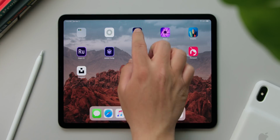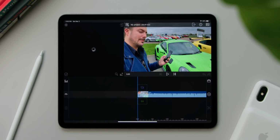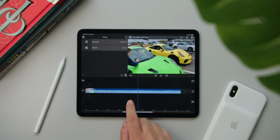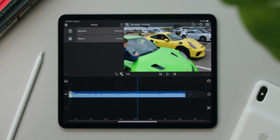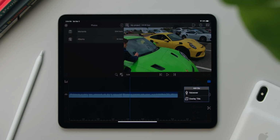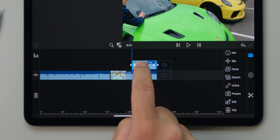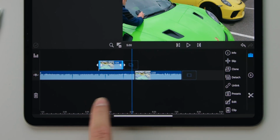Now LumaFusion is one of those just-in-case apps. I don't edit video on my iPad often at all, but I like to know that I can if I need to, and LumaFusion is definitely the app to do it. It is extremely powerful. The main reason I don't do it often is just because importing media and dealing with that on the iPad still isn't that great.